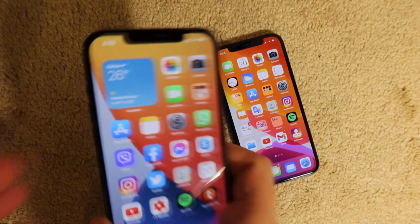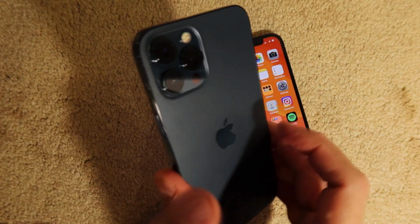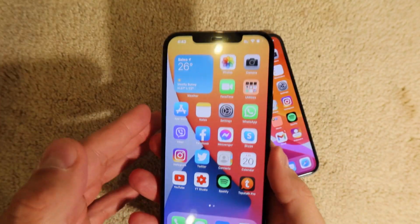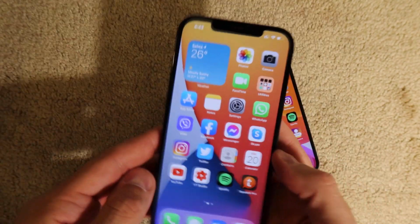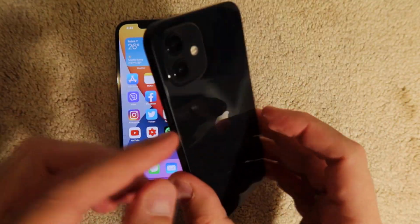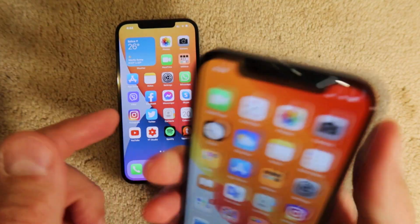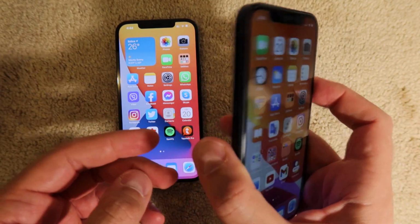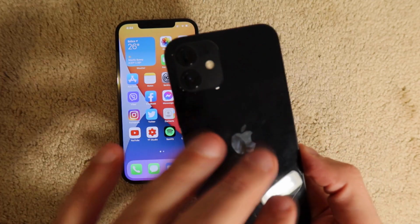Those of you who have bigger hands, I suggest you go with Pro Max. If you're thinking what to do, it's the biggest and the most beautiful phone yet. However, if you don't prefer this size, iPhone 12 is an amazing size, and you can handle it well with one hand, and it's very light. You will not even notice it in your pocket.